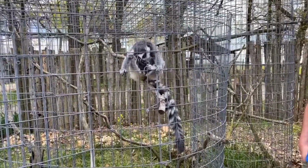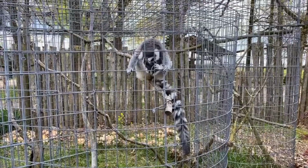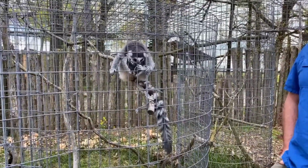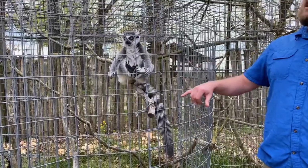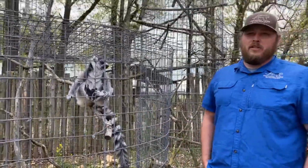Do the black and white stripes on the tail have anything to do, does it help them in any way? So it's again kind of identification. It will show health and just the general coloration pattern that they have. What's interesting is the stripes actually coincide with the vertebrae that go down through their tail. So they have the same number of stripes as the number of vertebrae in the tail.